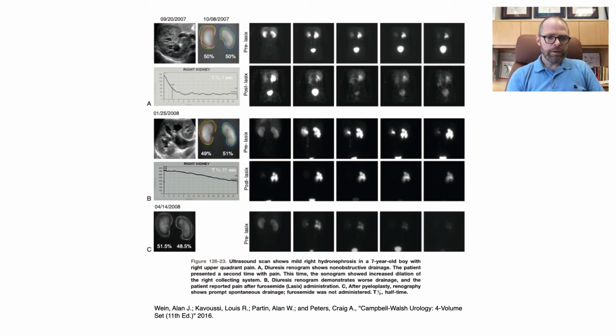I've said already that patients can present with intermittent obstruction, and this is what we see here. This is a series of images from a 7-year-old boy who presented at a period, who has had recurrent flank pain, and a diuresis renography study is done at the time that a patient does not have pain. This is their ultrasound, and then this is their differential renal function, a normal appearing differential renal function, 50-50 split, and then this is the tracer drainage, which is very good during the study.